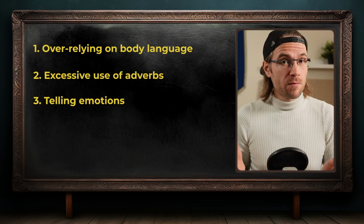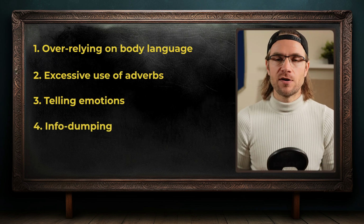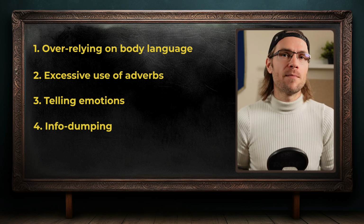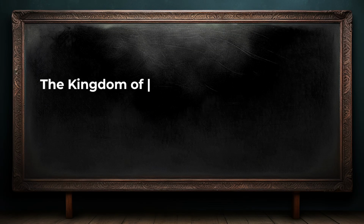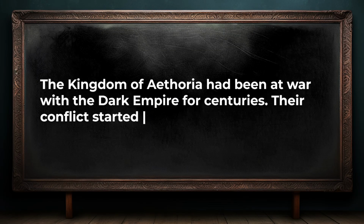Moving on to mistake number 4, that's info dumping instead of revealing information through action and dialogue. Long paragraphs of exposition can bore readers and pull them out of the story. The fix for that is to weave necessary information into the narrative through character interactions and experiences. Here's an example for that as well. Before, the kingdom of Etheria had been at war with the Dark Empire for centuries. Their conflict started when etc, etc, etc.